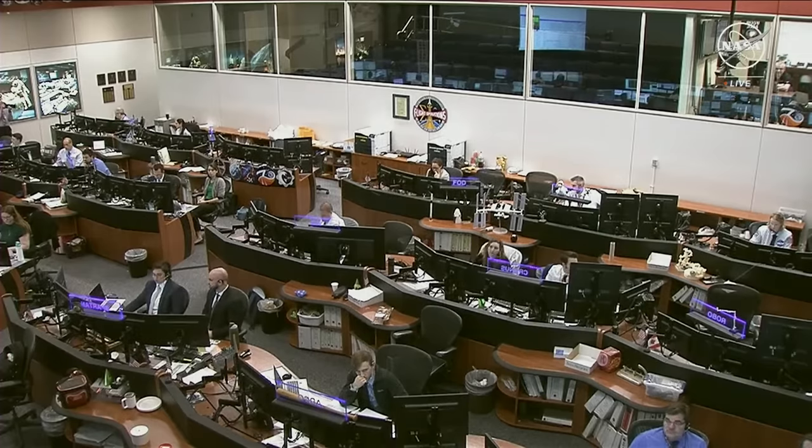As Anna mentioned from Mission Control Houston, it will take a bit of time. They have to repressurize the vestibule before they can open up the hatches. But we are targeting hatch opening about an hour and 45 minutes following docking, which again occurred at 11:28 p.m. Pacific time this evening.